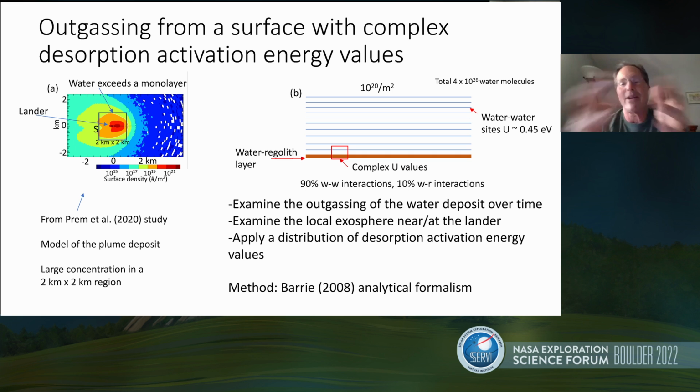And of course, water isn't really nine layers like that. Of course, it all spreads out. And we considered other variations on this model, and we'll talk about that as we get going near the end of the talk. But what we did is we assumed that 90% of the water were in water-water interactions at lower binding energies. And then 10% were in these water-regolith interactions. We then looked at the outgassing of this water deposit over time.